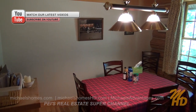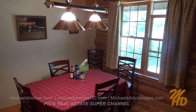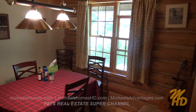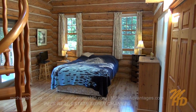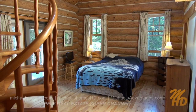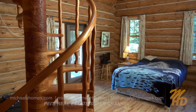In front of that is this little dining area. It could be used as an additional bedroom or an office or a reading den or place to do some hobbies, again with treed views through those windows. Next to that, in front of the house, is the master bedroom, which has its own ensuite. It has lots of closet space, tons of windows, cathedral ceilings. And the best of all is this fabulous staircase that leads to a second level loft area.